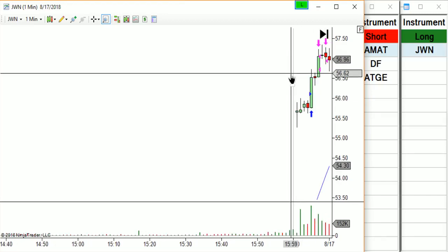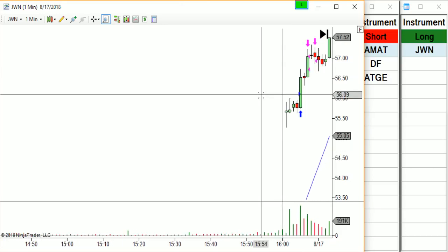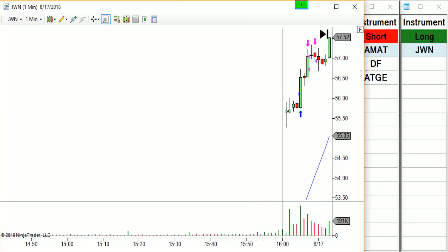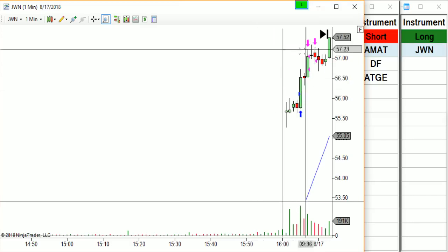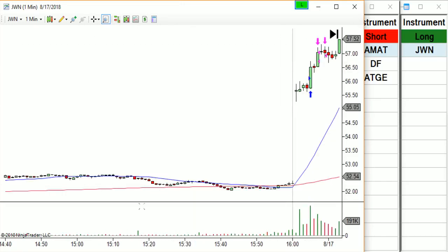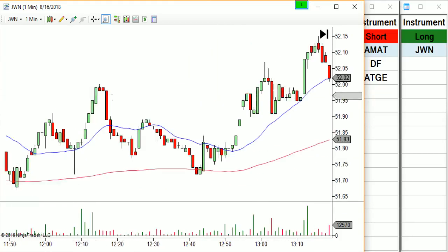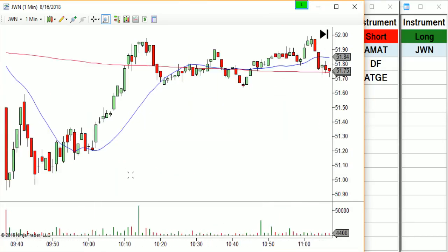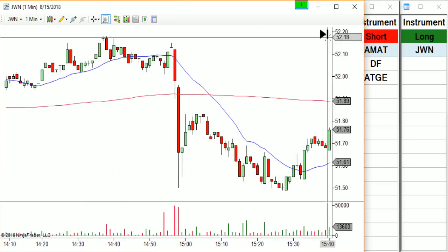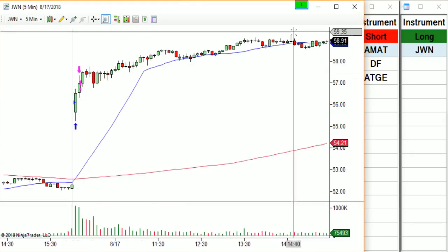Okay, so I captured an R and a half here in 4 minutes, right? And it's not all about speed for me. It's not all about how can I make money the fastest, okay? But what I am saying is this is the opportunity that we get with professional gaps. This is why I think gaps in the analysis is so important for a day trader. This is why I really focus on gaps, because we get these moves right at the open, okay? So that was the JWN, and we continued all day.